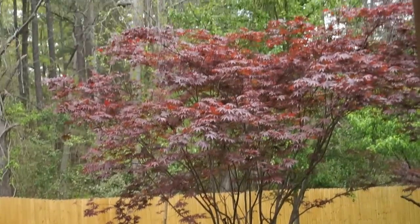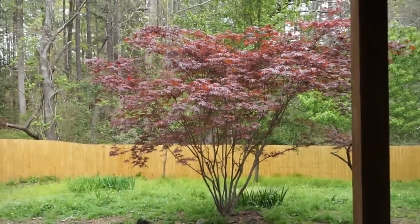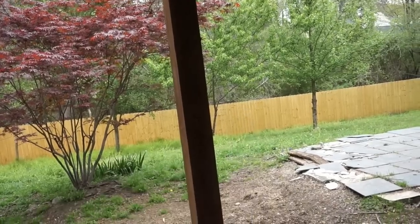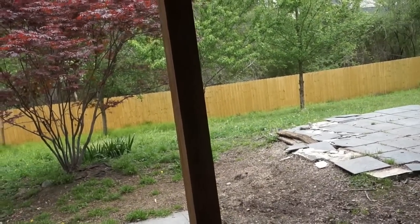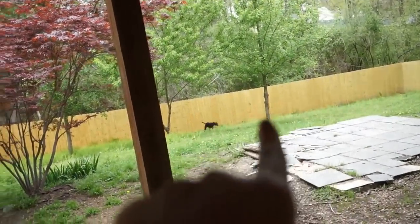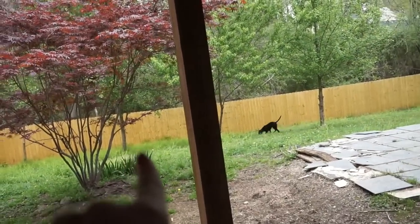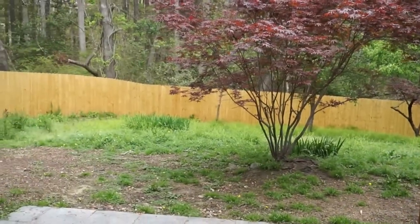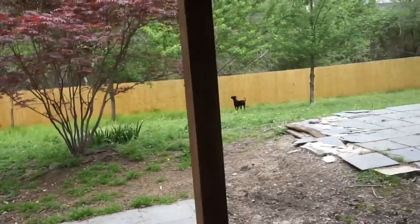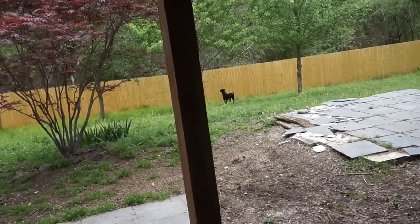Unrelated, but my Japanese maple is in bloom. Isn't it so pretty? And our peach tree is starting to bear fruit there. It should be ready to pick by August, I think. And then that one and that one are pears. And then the one on the end there is a white mulberry. We got a lot of fruit trees around here. Bye.